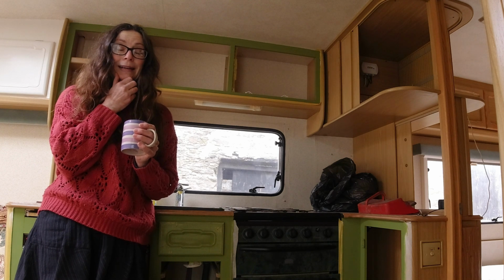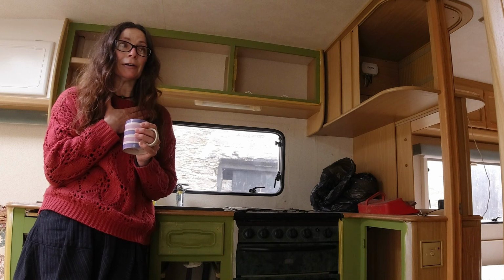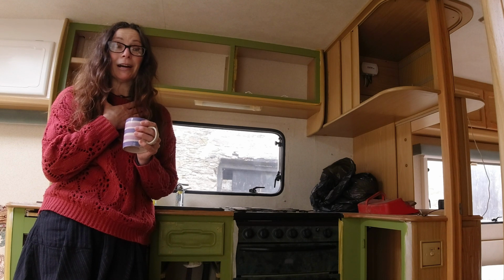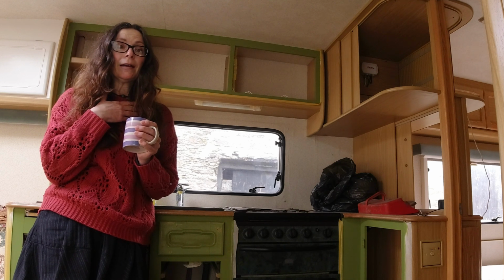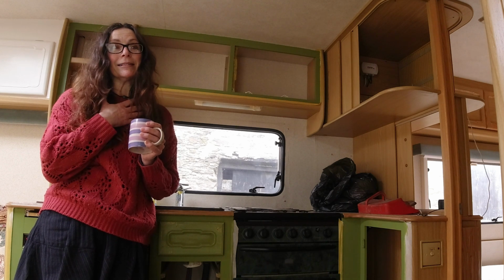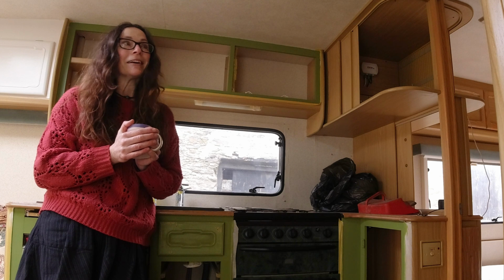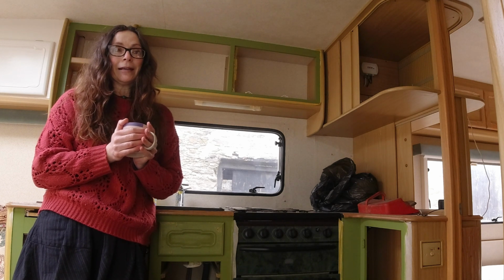I mean, we're not quite there yet, but I can honestly say with my hand on my heart, I feel happier, more optimistic and more relaxed right now than I have felt probably in a really long time. And that is largely down to getting out of the rented accommodation and all the nightmares that come with that. And I love our little caravan. It already feels more like home than the house does.